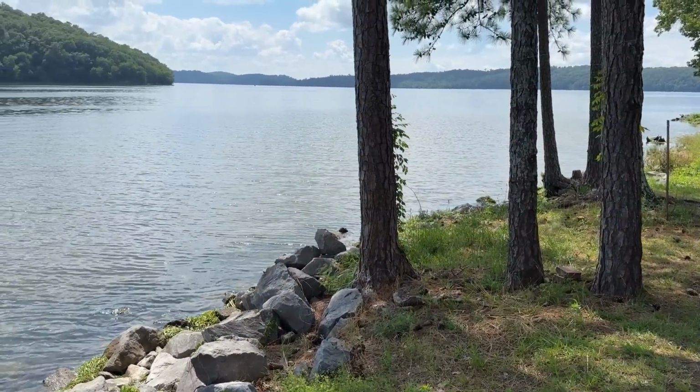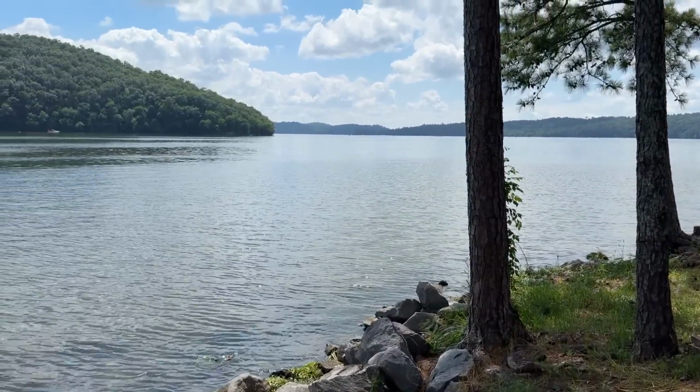We got the trailer off, the gazebo set up. Let me turn the camera around. I'm gonna show you how we set up camp using a gazebo, a hammock, and this regular ground tent, which this tent is freaking awesome. First of all, look at this spot. That is beautiful Lake Guntersville.